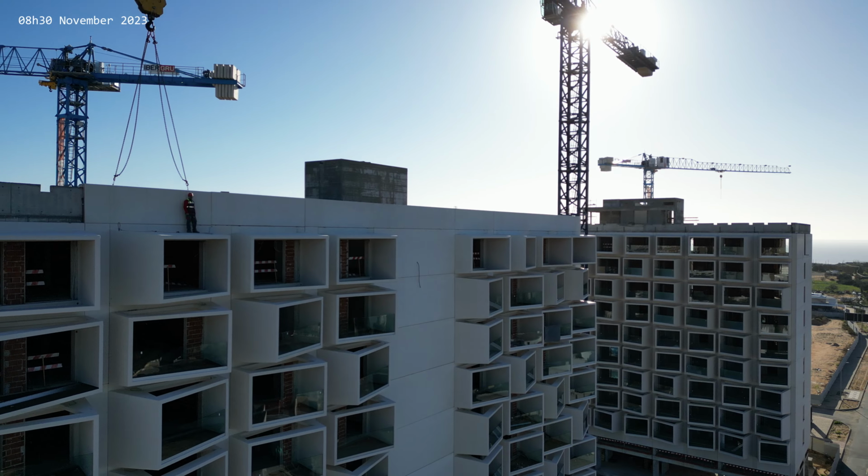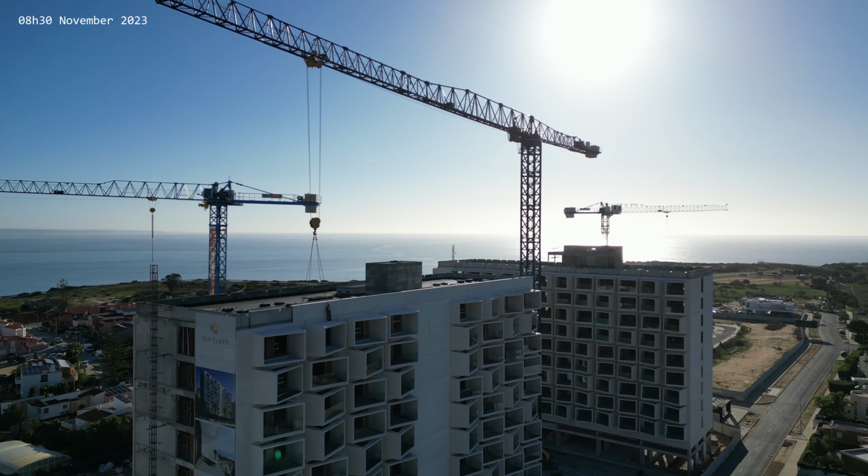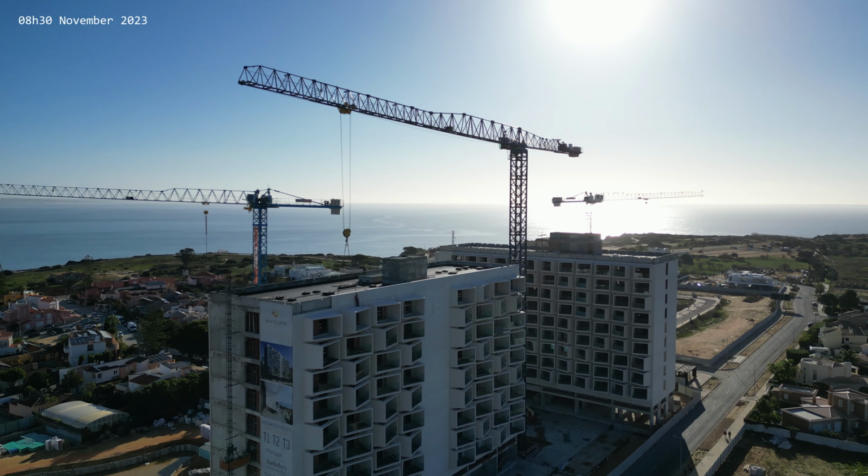See that guy that's standing up there, man? It's a scary height to be standing up right there. But that's what comes with constructing apartment blocks, I guess.